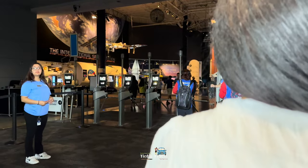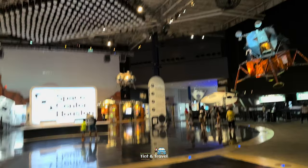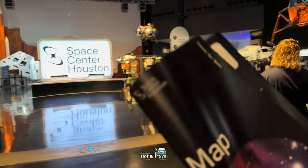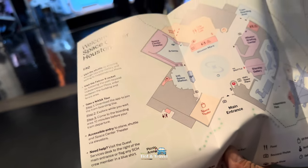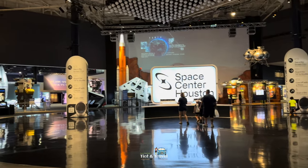Space Center, Houston. We entered the Space Center. First, we got the map. In this map, they have clearly mentioned the exhibits and the places of attraction. Okay, I know where to go first.